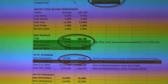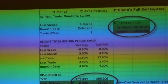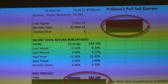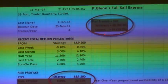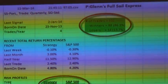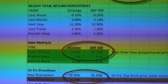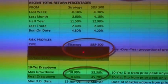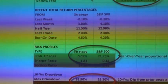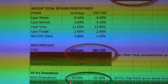And between 1988 and the present, there have been 102 trades. Of those, 86% were winners and 14% were losers. We mentioned before that the probability of a year-to-year 15% loss was only 0.09% versus 21.7% for the S&P. This is one that's very important. I mean, the real drawdown.